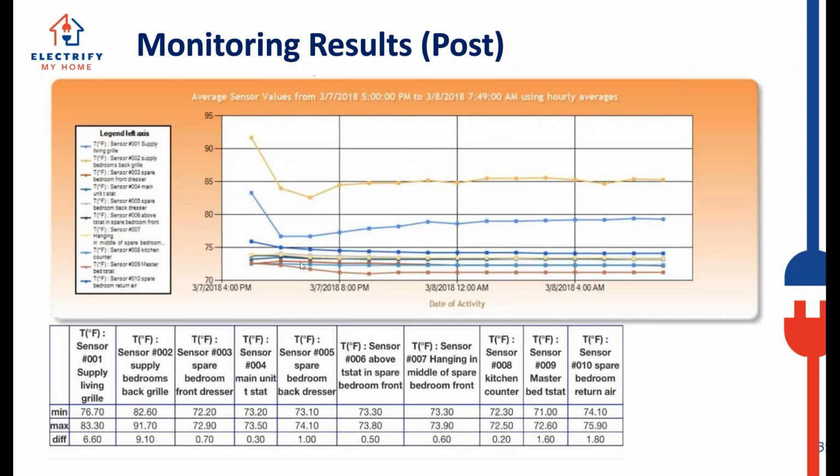What you can see here is the actual modulation effect of these systems. So the house is getting a little warm. Thermostat tells the unit, hey, you need to slow down.